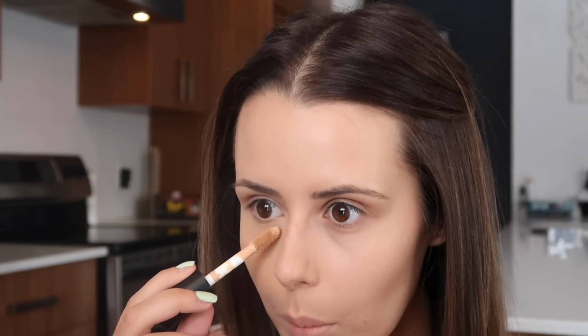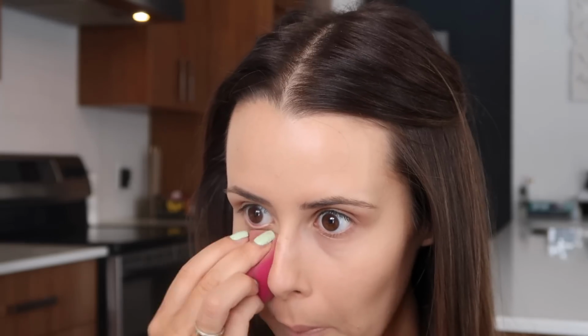Can you guys tell a difference? It definitely looks a lot brighter. I think I'm gonna go in with a little bit more, right in the hollow areas. I feel like that's where I'm the most dark.